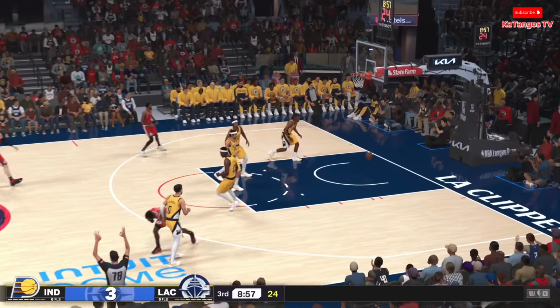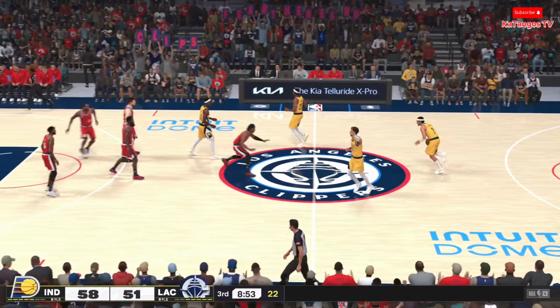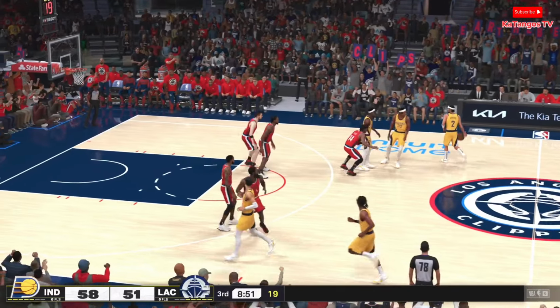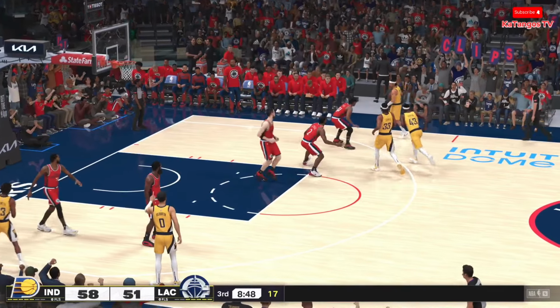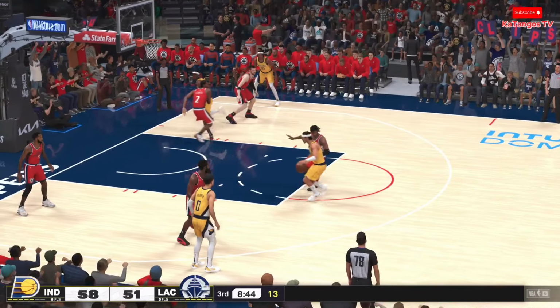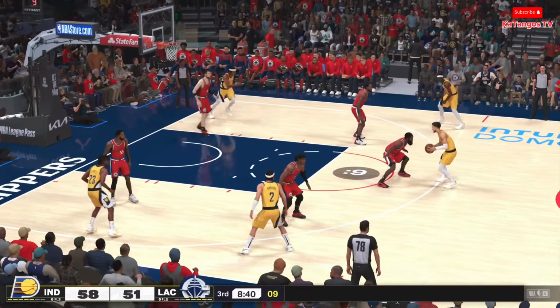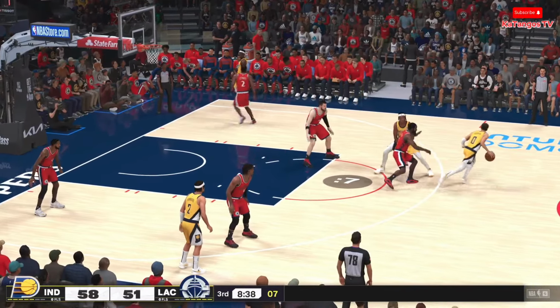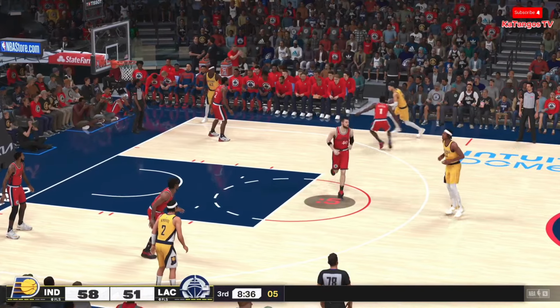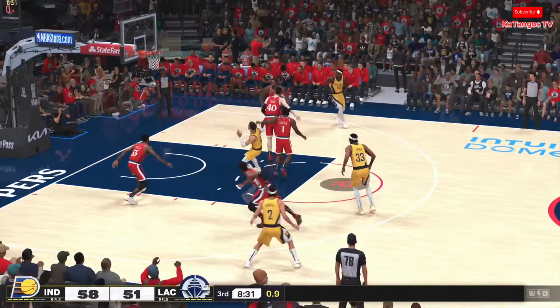Three-pointer, Harden sends it home from three-point land. Harden's got 21. Every opportunity he gets, Harden will take that. He's very efficient from range. Nembhard left side. Pass to Nesmith. Turner, a screen on Harden. Six to shoot. Here's Haliburton. Deflected!